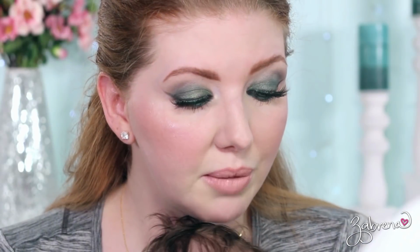For the most part, I was pretty impressed with everything I tried here. With the exception of that darker green in the number 7 eyeshadow palette, I would have liked to have seen a little bit more pigment in that. But for the most part, I'm loving how the eyes came out. And I'm really glad that I didn't add a neutral into the crease and I kept the whole look green. It's just gorgeous. So hopefully we'll have some good results at the end of the video.